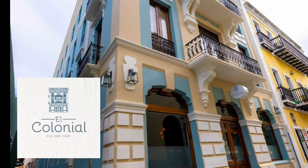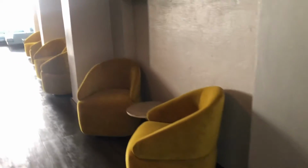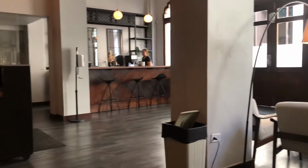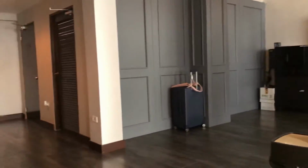In today's video, I'll be showing you a tour of the El Colonial Adults Only Hotel in Old San Juan, Puerto Rico. Right now we are in the lobby area. This is the bar and how the front desk looks. When you first check in, this is pretty much what you'll see, and they'll keep your bags right there.